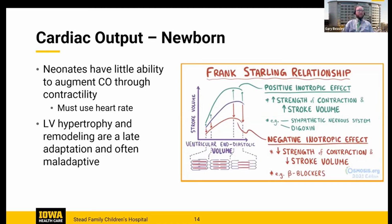As they're transitioning into that hypertrophic state of trying to increase cellular volume, they can actually overcompensate. And that's when LV hypertrophy and remodeling happens. It's usually a later adaptation, and it's often maladaptive.